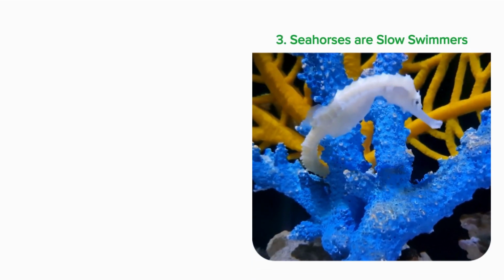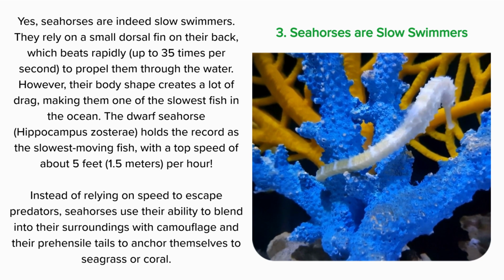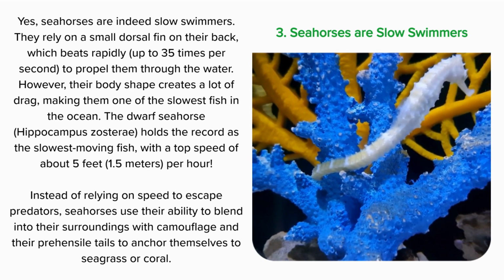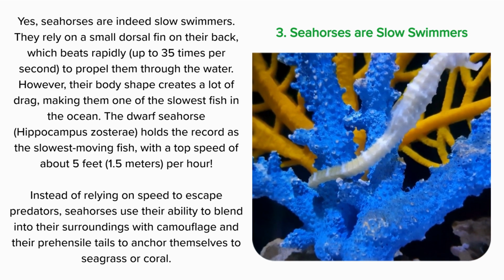3. Seahorses are slow swimmers. Yes, seahorses are indeed slow swimmers. They rely on a small dorsal fin on their back, which beats rapidly, up to 35 times per second, to propel them through the water. However, their body shape creates a lot of drag, making them one of the slowest fish in the ocean.